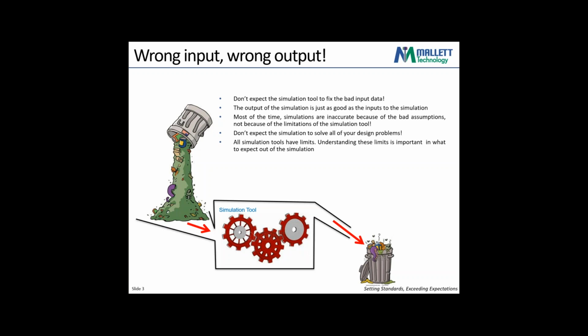In addition, all simulation tools have limits, and understanding these limits is very important in what to expect out of the simulation. For example, HFSS has multiple magnetic solvers built in, and each solver applies for different cases. And understanding the limits of each solver is key to deciding what solver to use. Today, we will be talking about the FEM solver in HFSS. It's a frequency-based solver, which is a very powerful tool in antenna design.